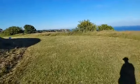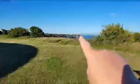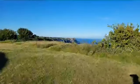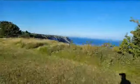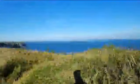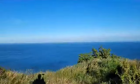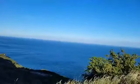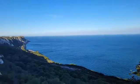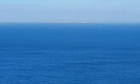I'll take you around to this bit first and you can see the white cliffs. Like I said, you can just see them coming up over the top there now. That goes round to Dover, the Port of Dover. But that is how close we are. Again, 21 miles from Dover to Calais.